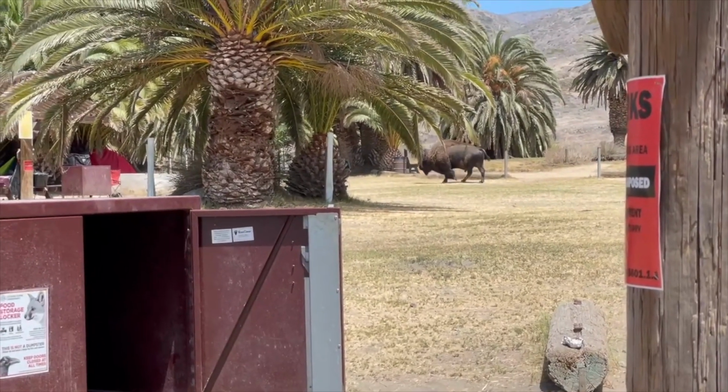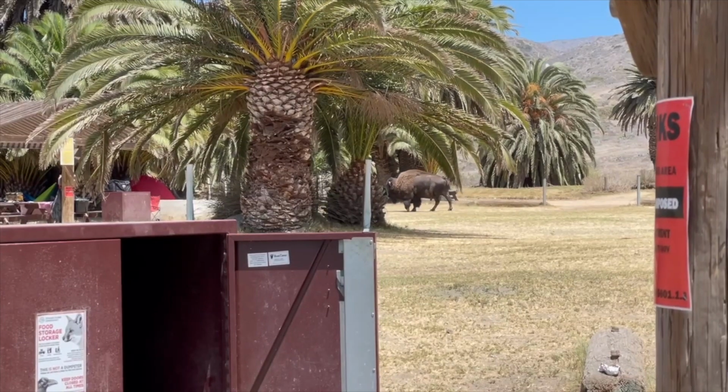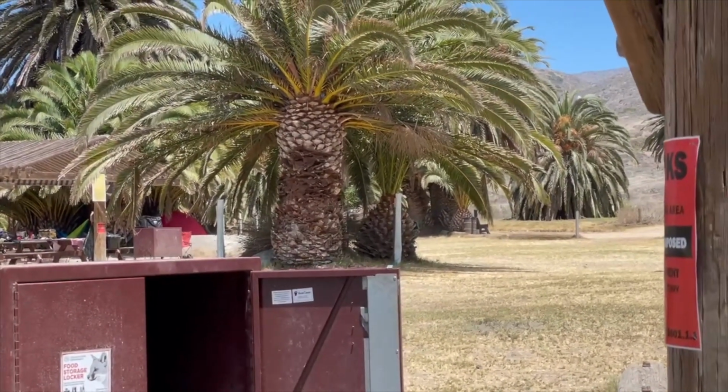Oh, give me a home where the buffalo roam, where the deer and the antelope graze.